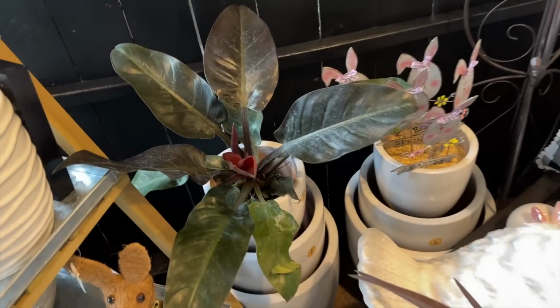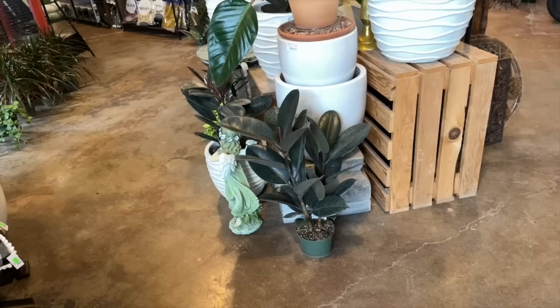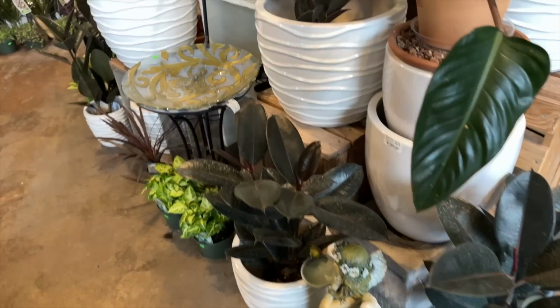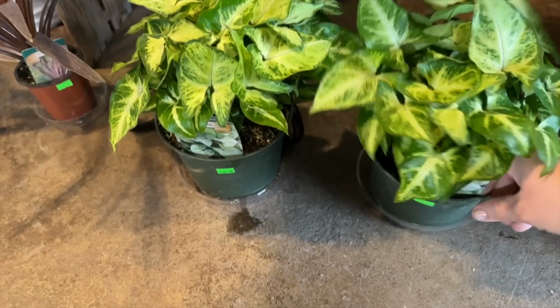Look at that, isn't that huge and gorgeous? Oh my word, we need to groom a little bit. We've got some burgundy rubber plants, which are really big. Look at these, they look great. Then we tucked these in around the base. A bunch of these have already sold.